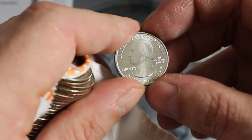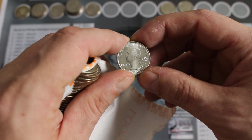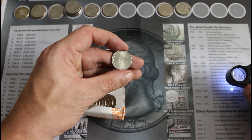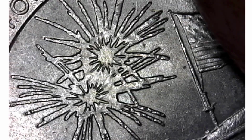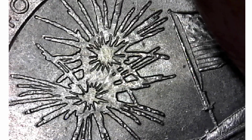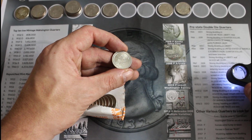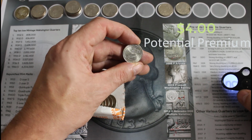I've been getting pretty lucky with these, but I am so excited to find another one of these, guys. I love them. Found another DDR. This time it is a 2013 Fort McHenry. Of course, it's a Philly. On this one, you can see the doubling right here, right here, right here, and right here. Now these carry kind of a low premium, which surprises me. They are a little bit harder to find. As of right now, you can get $4 for these.